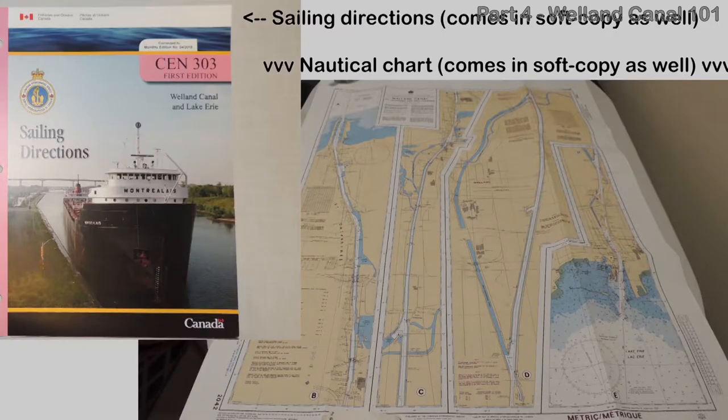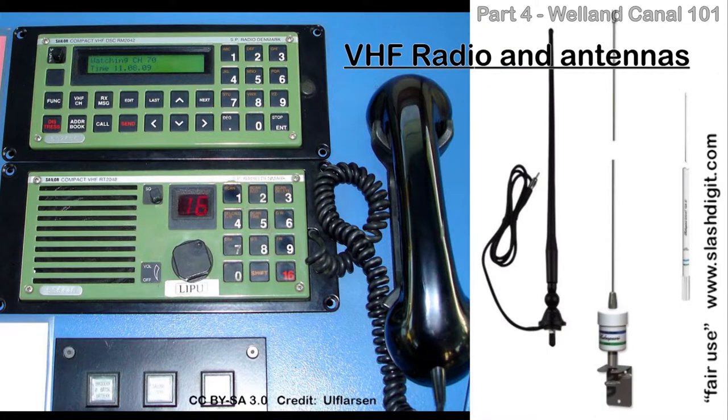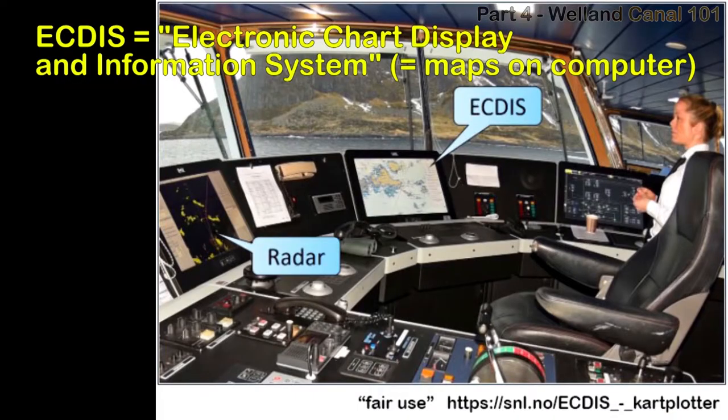To recognize and utilize navigational markers like leading lights and channel buoys, commercial ships are required to have both the navigation charts and the sailing directions for the canal. In addition, ships are required to have two-way VHF radios to talk to Seaway Management and other ships.